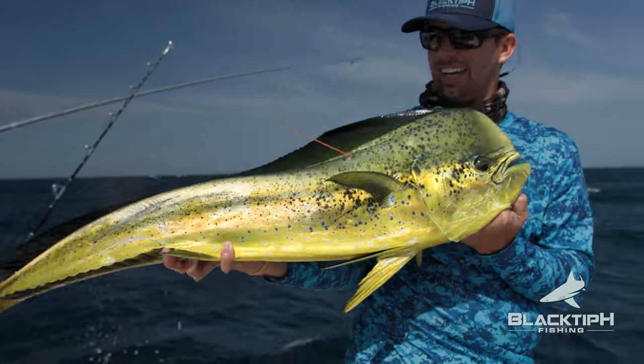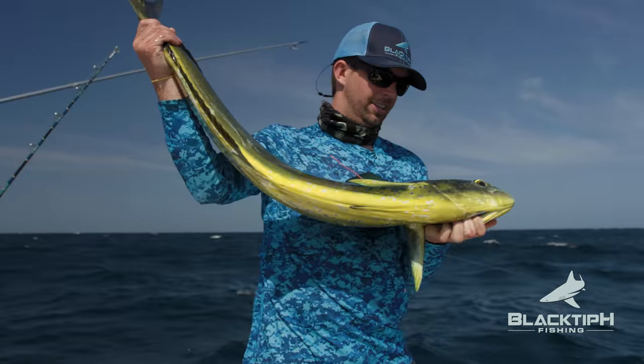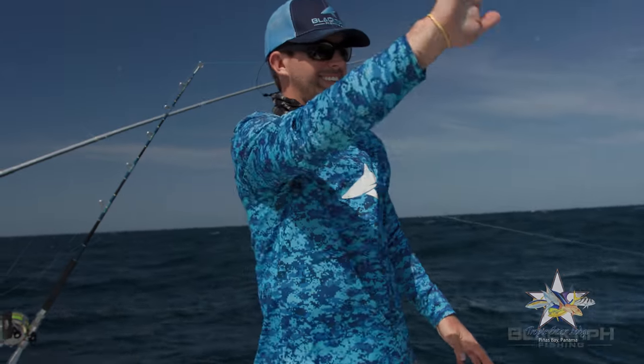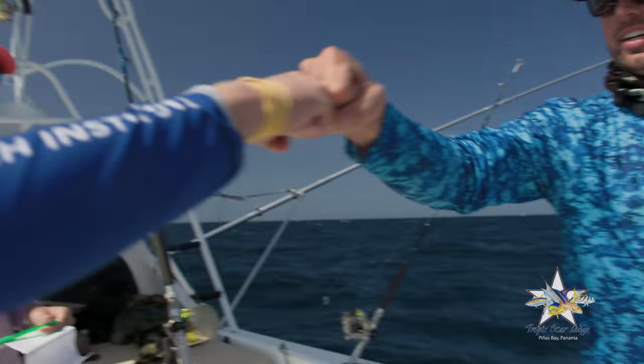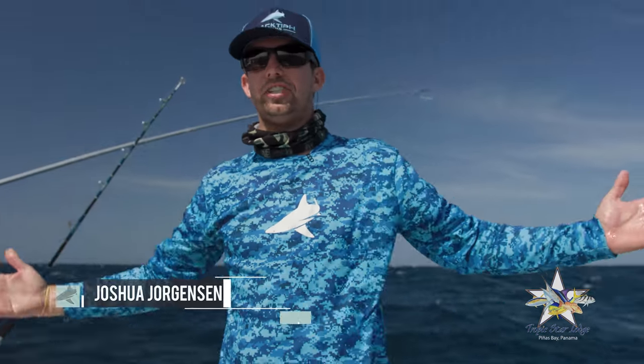First fish of the day. Nice one. Ready to go back, buddy? You ready? All right, let's get you back. All right. See ya. Perfect. That was very well executed. Well done. Good job, team. That was awesome. First fish of the day, guys.